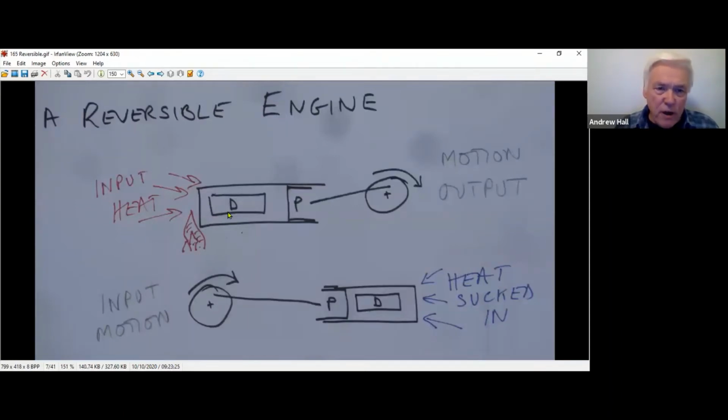At this end of a cylinder, you put in heat. And yes, there is a piston. I'll come back to the displacer in a bit. And the piston pushes the wheel. You have output. The motion is the output.